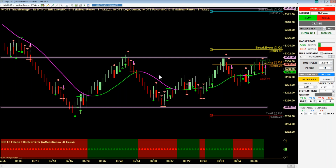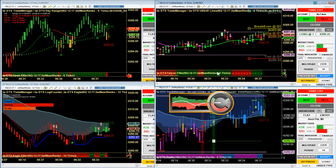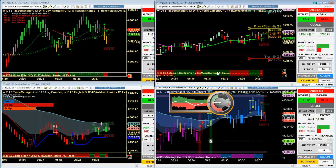Looking to grab some of that early momentum. If we still have early momentum, what happened to it? Let's go. Yeah, that darn hard edge. Look at that.